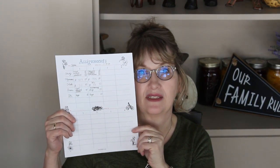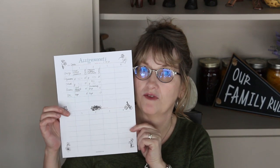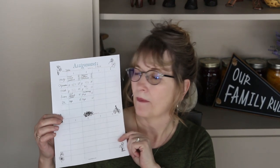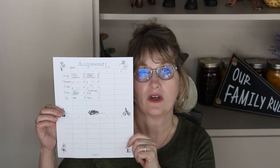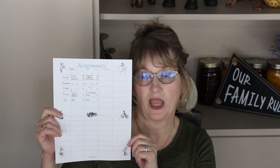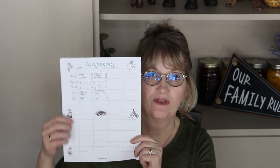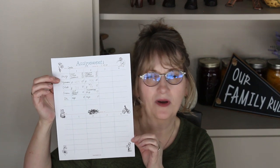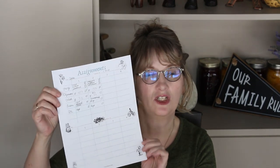This is my assignment sheet. Now, this is free for downloading and printing if you need to use it. You can make your own. You can get one online, whatever works for you. This is one that I developed for us, and it works. And what I have is each person, I give them a sheet, and I have 2 weeks worth on a sheet at a time so that I can save paper. You can do double-sided if you wanted to.